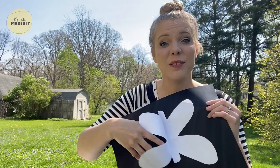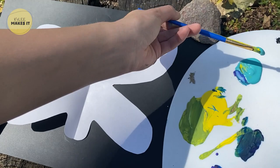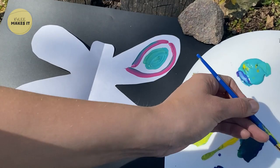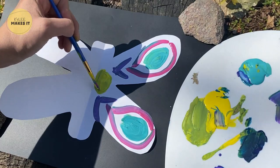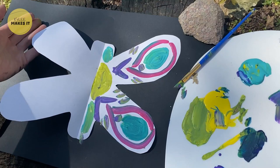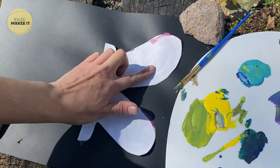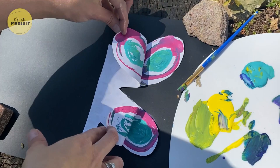Once your canvas is ready, it's time to paint. We're just gonna paint the one side that's glued down. Then we'll squish it together, pull it apart for the final reveal. Here we go. Squish, squish, squish, squish, squish. And now it's time to see our butterfly. I love it.